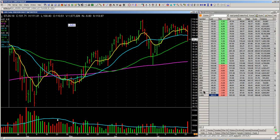This is the list of major industry ETFs. Put it in your system. Sort it by quote, sort up percent. You can do a quick glance and see what's strong and what's weak.